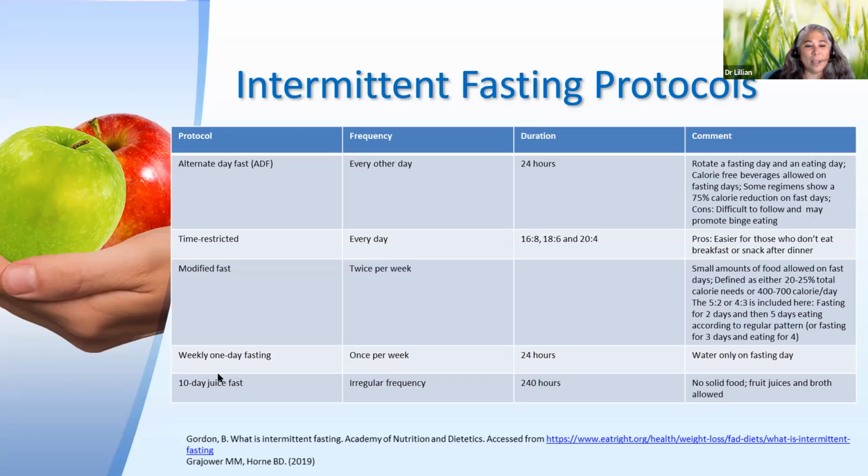Okay. And then there's this weekly 1-day fasting, just once a week, just pick 1 day to fast. And that would be completely fast, completely. Just have your beverage, your non-calorie beverage, so you stay hydrated.